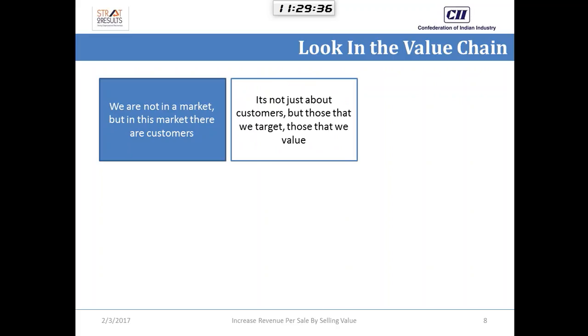So it's really a mindset to understand it's not just about customers, but about the customers that we target and the customers that we value. And the customers we value are the ones who are likely to pay us money for the products that we make. And that's how we have designed the product. So these two things are directly linked with each other.